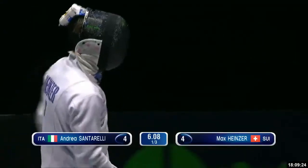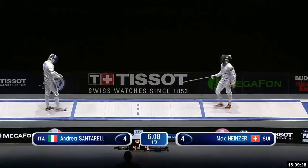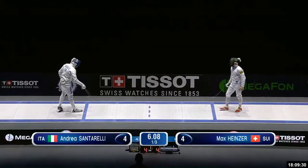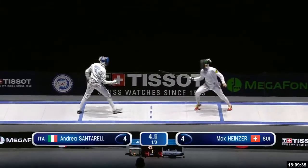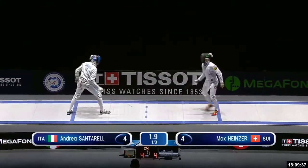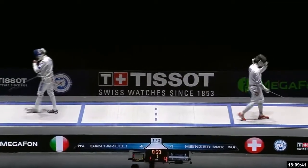Lovely from Max Heinzer. Brings us level. A lot of misdirection, a lot of movement at the very end. Stayed very still, placed the point right near Santarelli's bell guard, and Santarelli hit himself. Clever use of tempo. Santarelli's cautious as he goes into the end of the first period.